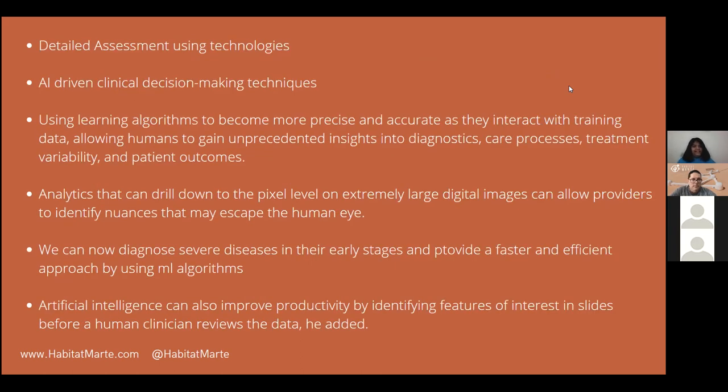There will be detailed assessment using technologies. The artificial intelligence will help make decision-making techniques more accurate and faster. We will be using learning algorithms to become more precise and accurate. So they interact with training data and they allow us to get insight into the smallest of details and get faster diagnostics.